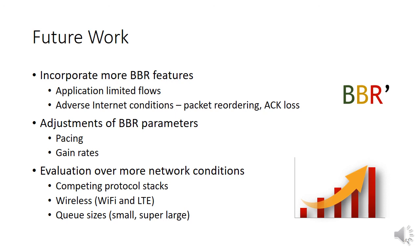Some of the parameters could use adjustments. I think BBR, again, could use more tuning, and you can do that in simulation. Things about the pacing, things about the gain rates. In addition, there's more about network conditions that can be evaluated.